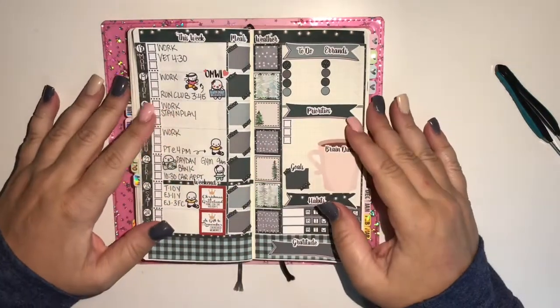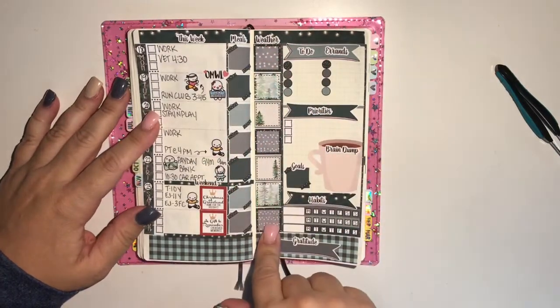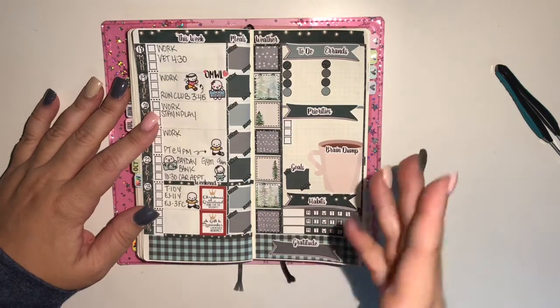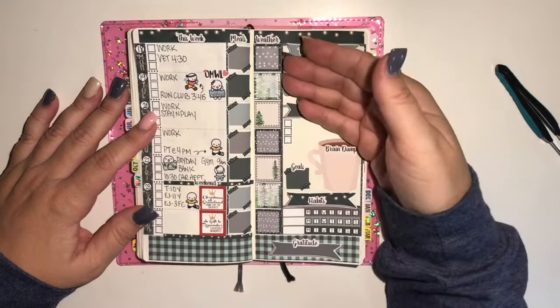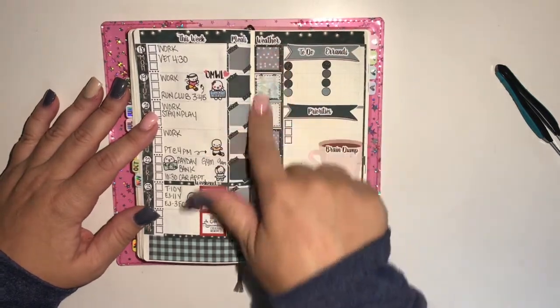Okay guys, so I finished my spread for the week. I forgot to write down my weather, so I will go back and do that here when I'm done filming, because I'm using my phone and I can't look at the weather while I'm filming, so maybe one day I'll learn to write down the weather before I begin. But anyways, I will write down the weather.